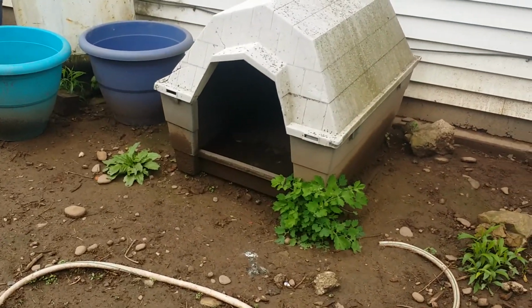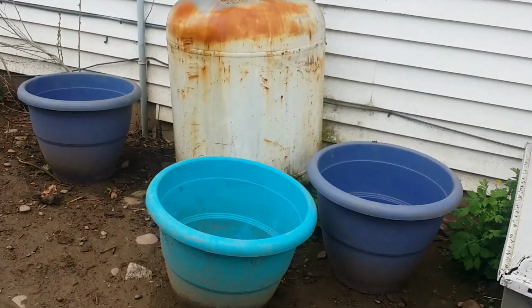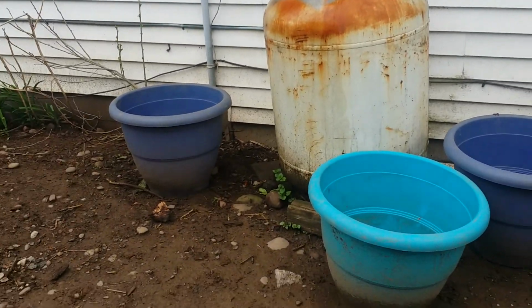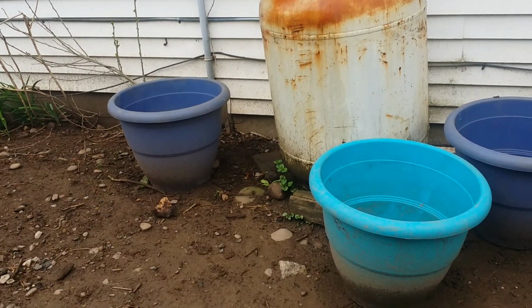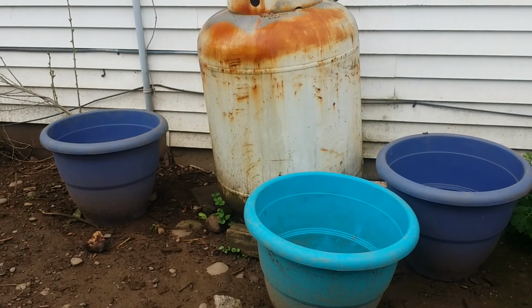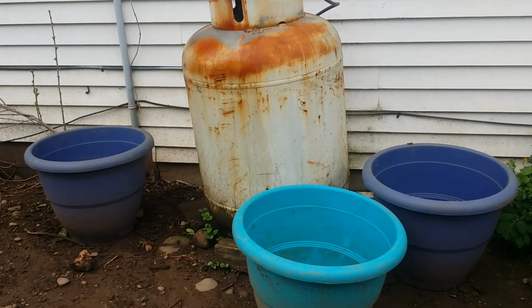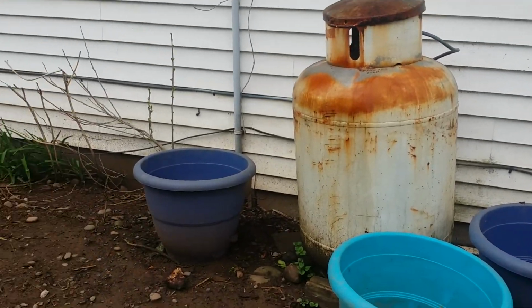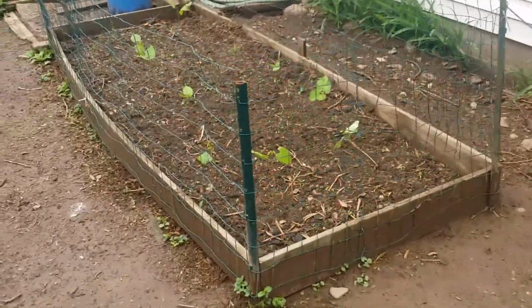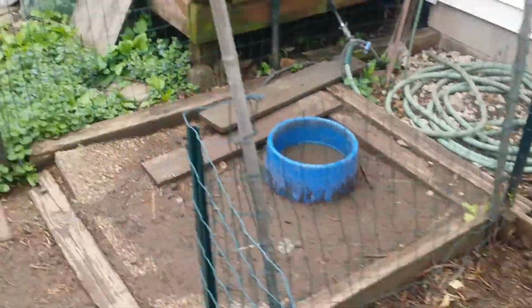There's the doghouse that the dog is afraid to go into. The chickens have taken it over. Propane tank with 3 out of the 4 barrels that are going to go around it. I think it's going to have sunflowers in it. If not sunflowers, maybe sunflowers on the sides and cherry tomatoes up the front. I don't know. I'll figure something out. And that isn't it for the backyard.